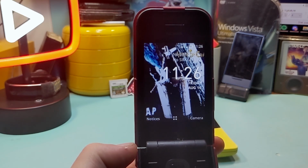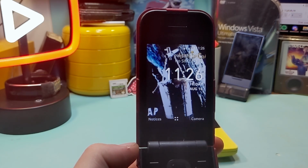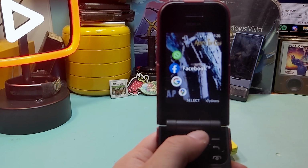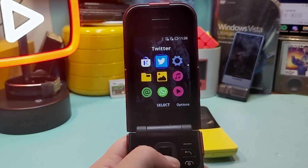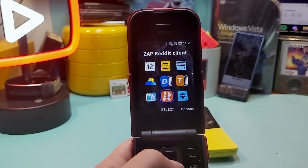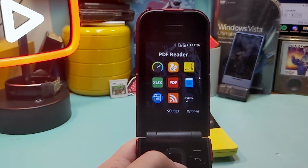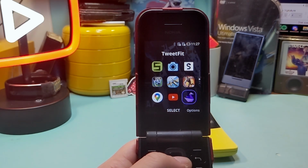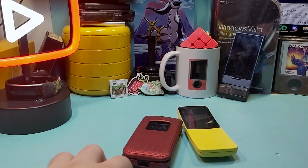So, yeah, that's about it for showing off this KaiOS. It's got Google, it's got Maps, it's got YouTube, it's got Facebook, it's got WhatsApp, and I'm not sure if it still works, but it's got Reddit as well. It's got a Twitter app as well. Here's Zap Reddit client. There's an alternative browser I forgot about. Let's go find it. There it is, TweetFit. So it's a Twitter app. Anyway, that's KaiOS in a nutshell, I suppose.